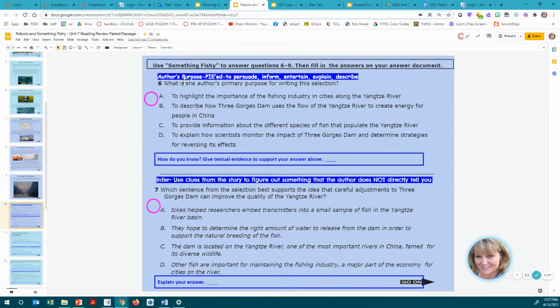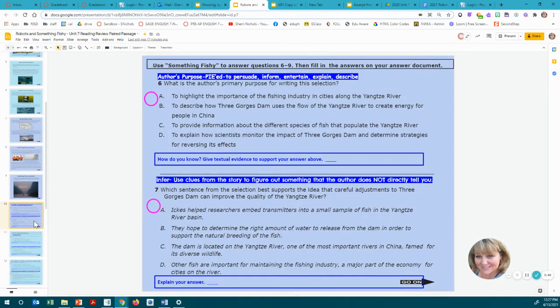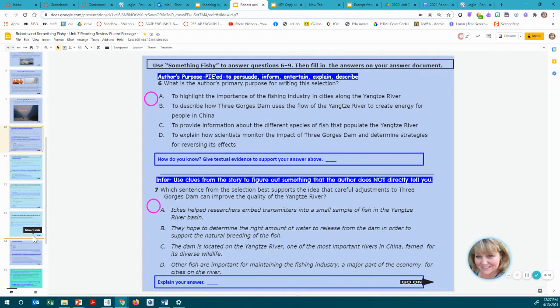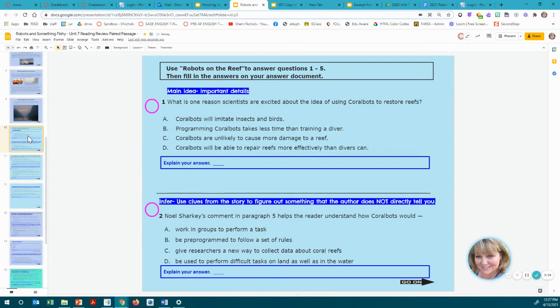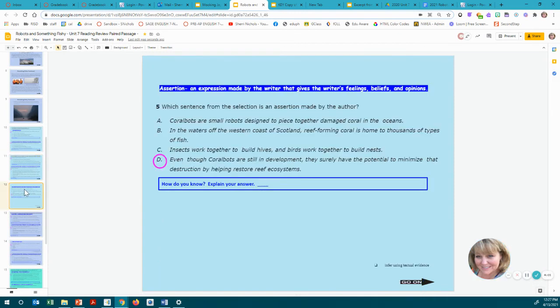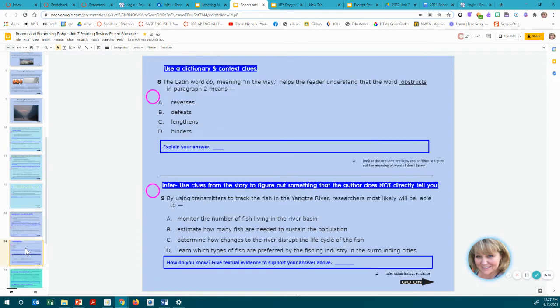So it says, on this particular type of question, use Something Fishy. Well, I'm on the wrong question here. Hang on. These got out of order somehow. So we're going to start with question 1, Robots on the Reef. So that's why we have to identify these carefully. And then Robots on the Reef and Robots on the Reef. And then this one would be for Something Fishy and Something Fishy.